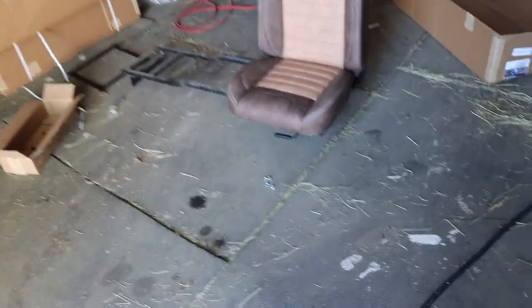But I mean, it mounts right up to the brackets. I ended up taking all the seats off of this mounting bracket, this plate, and I'm actually going to just mount the seats to that. I think that's gonna be the best way to do it.